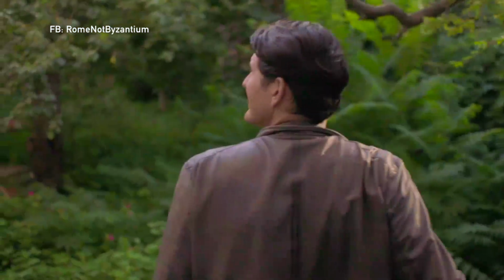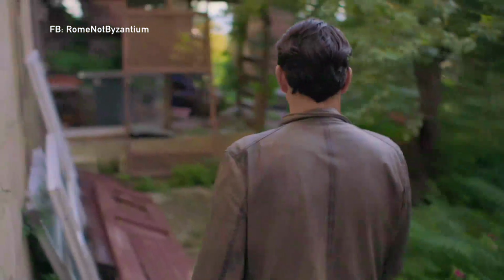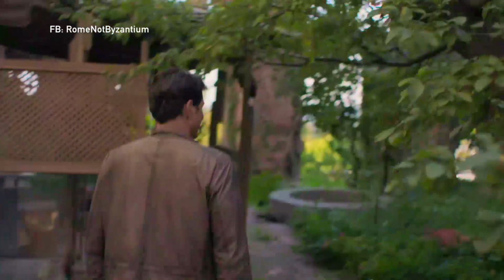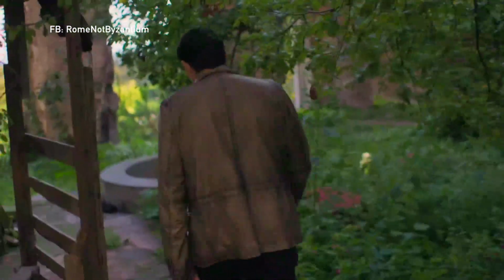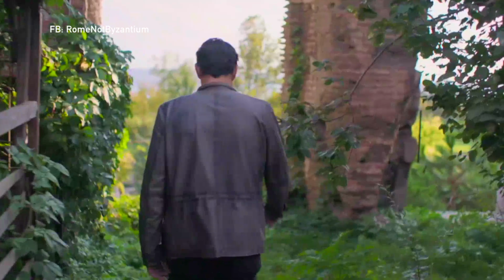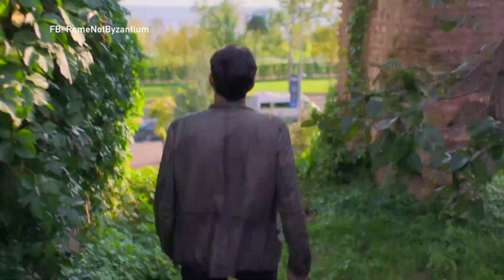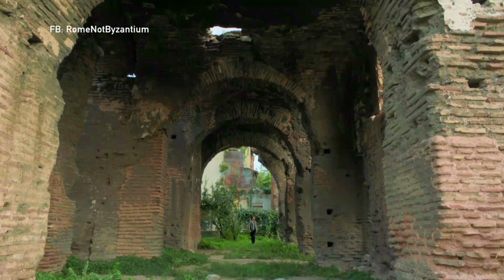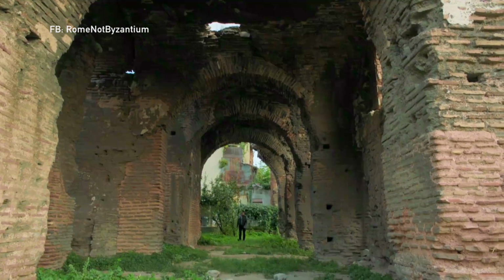I've been told that you can get into the palace through here. When this palace was built, Constantinople was said to possess 2/3 of the world's wealth. The remains of the Bucaleon Palace are a melancholy reminder of the city's lost glory.